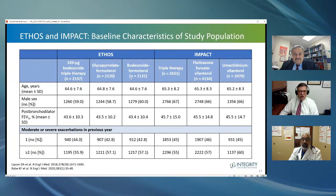You can see that these were generally older patients that had pretty significant COPD with lung function in the mid-40s. And the bottom shows the frequency of exacerbations. So these were people that had pretty advanced disease.